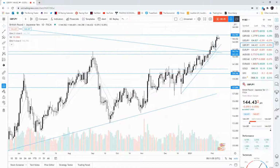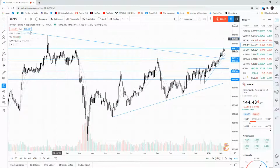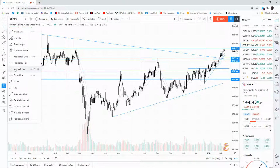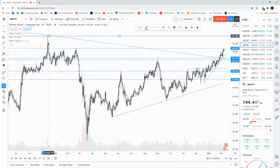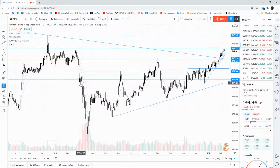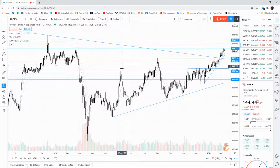So 145 being the resistance. Sorry, I should have looked at that. If we draw a horizontal line on there, or maybe we could, as that's a bit wonky, but I do like this on the trend line. This is the next step then.